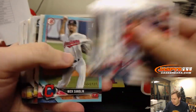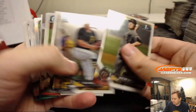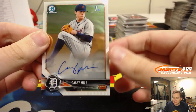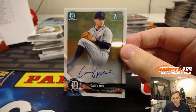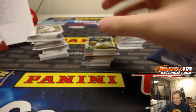First one up is blue paper, Nick Sandlin, numbered to 499. Wow. Base autograph, Casey Mize, Detroit Tigers. Rich. Nice hit, man. The Tigers. Casey Mize.